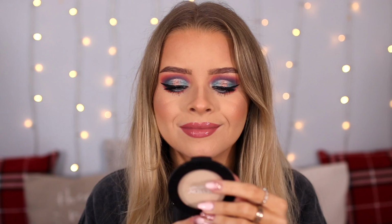For my lip liner, I'm using the Kiko Sweetheart Lip Pencil in 01. And then I'm going in with the gloss over the top. That gloss feels so moisturising. It also smells really good. It kind of smells like, I don't know how to describe it, like berry sweets.